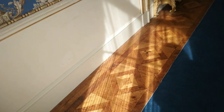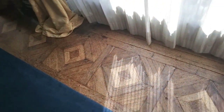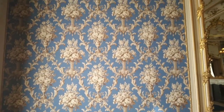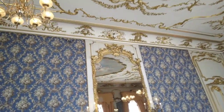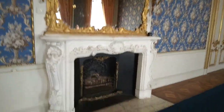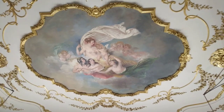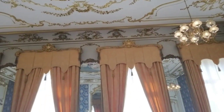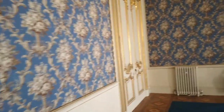Goodness, chandeliers, beautiful. This is the drawing room. I'm just looking at the parquetry flooring. And the wallpaper, fabulous. A little mural done on the ceiling. And it was designed after the French style, the lady told me. So my guess was very good.